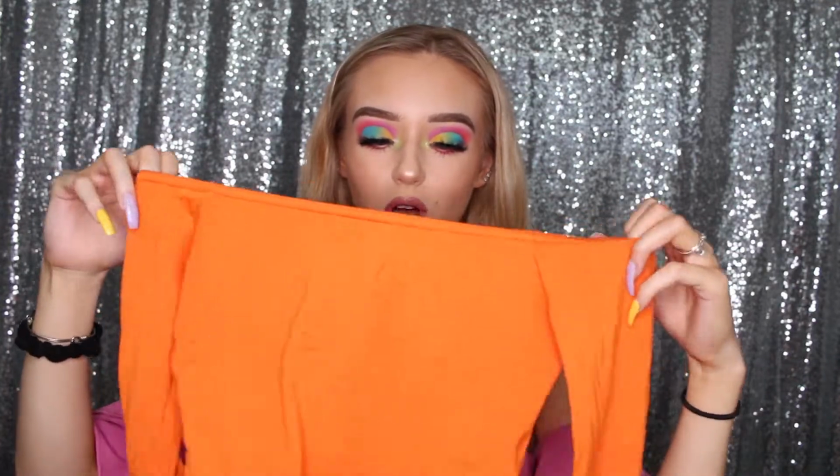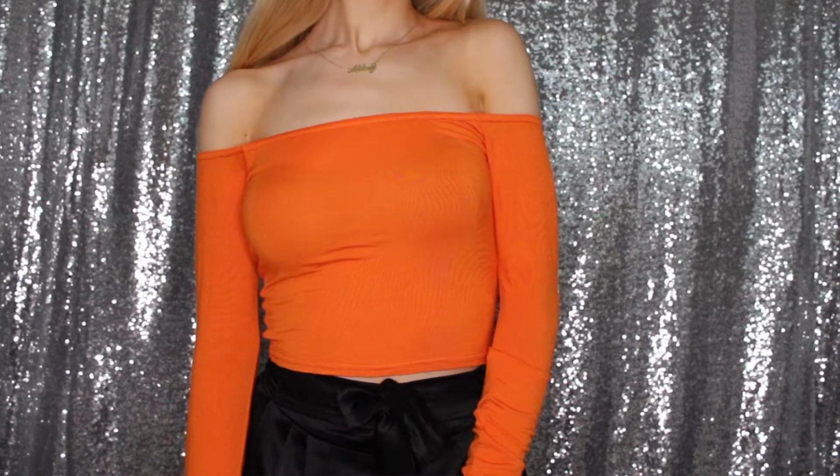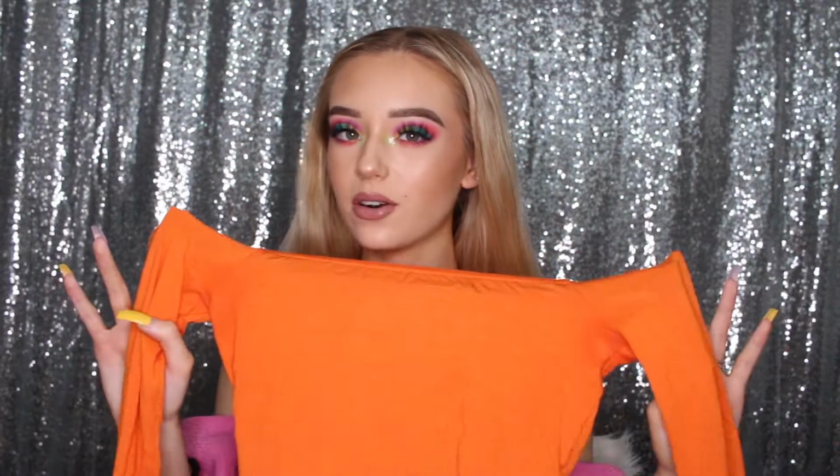Okay, so this one I absolutely love. I'm definitely gonna go and get this in black and every other color they have because it is super duper cute. It's an off the shoulder long sleeve shirt, but it's super tight and I feel like it just makes me look really good. I feel like I look really good in orange too. I don't know why, I just really love orange and yellow. I used to hate those two colors, but I really love wearing orange and yellow now. I feel like they make me look really good. Bright colors in general, I feel like they make me look really good, so I've been loving those recently, and it is in a US size 2.